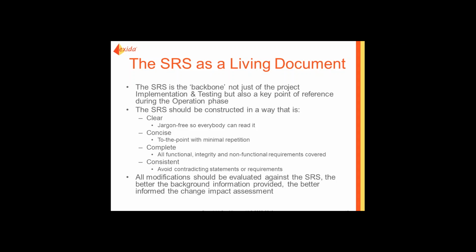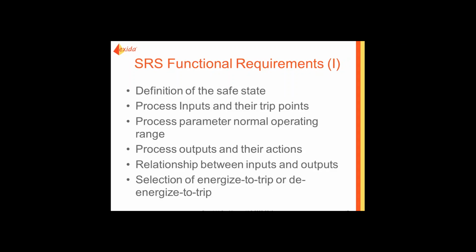So the point there is that we have some key KPIs, some key performance indicators that we should be looking at in terms of, are we meeting our spurious trip rate? Is our mean time to restore actually what we said it was in the SRS, or is it much less, in which case we can modify? So the point there is you need to assess what the impact is going to be.